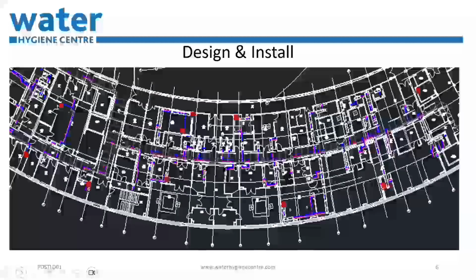And I suppose the question is how many organisations have a water safety group? How many organisations have a water safety group with the project team representation? And is there a water safety group that have to read the intended plans and sign these documents off?